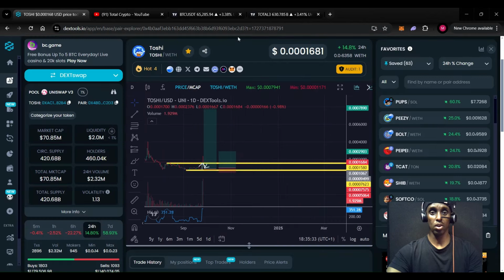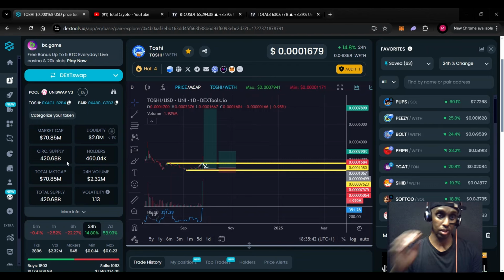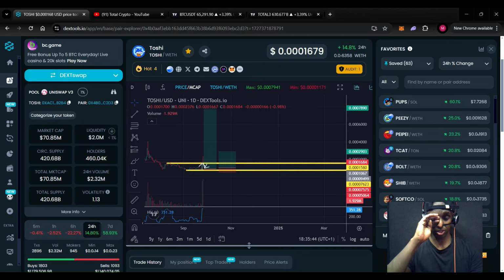So could we go higher? Well, firstly, let's take a look at the tokenomics. It's at 420 billion supply in tokens, so that's still quite high.